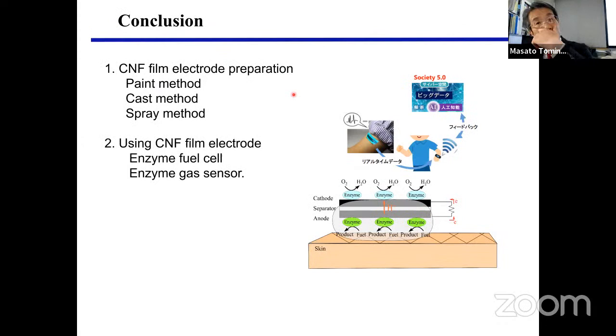So this is the conclusion. We can prepare the CNO film by using the painting method, casting method, and spray method. But I think the painting method is best for making a CNO film. And then by using a CNO film, we prepared the enzyme fuel cell and the enzyme-based gas sensor. So in the future, I want to develop this kind of system.